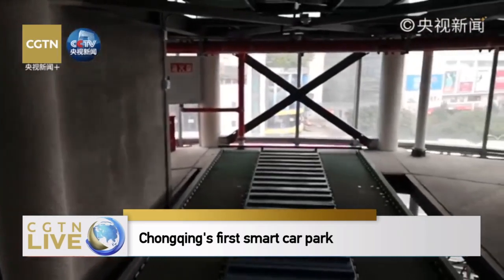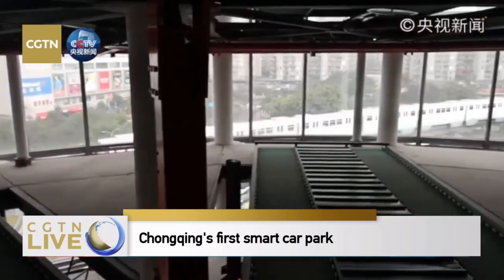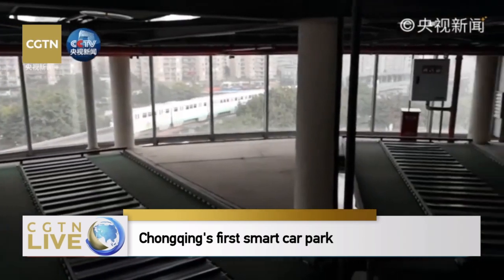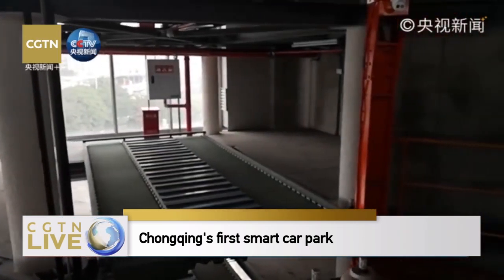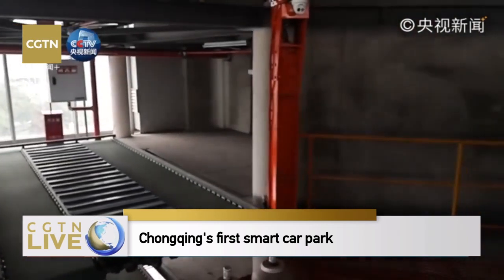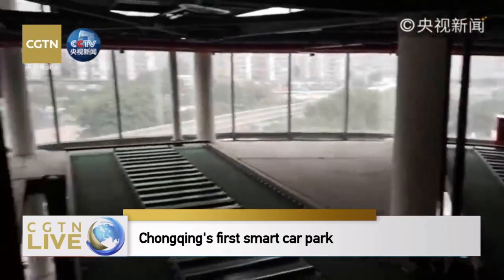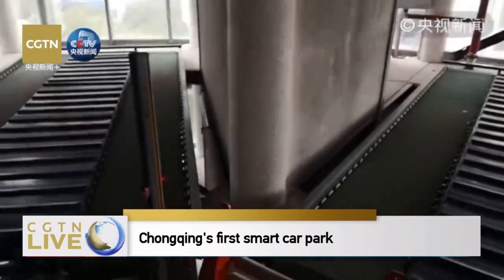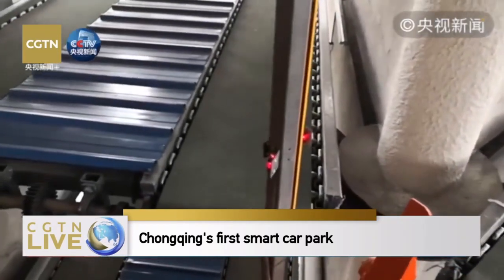Like the prevention of two cars parking together, as we can see this red light here. This is one group of light electricity that you're seeing right now, which prevents two cars from parking in the same space.